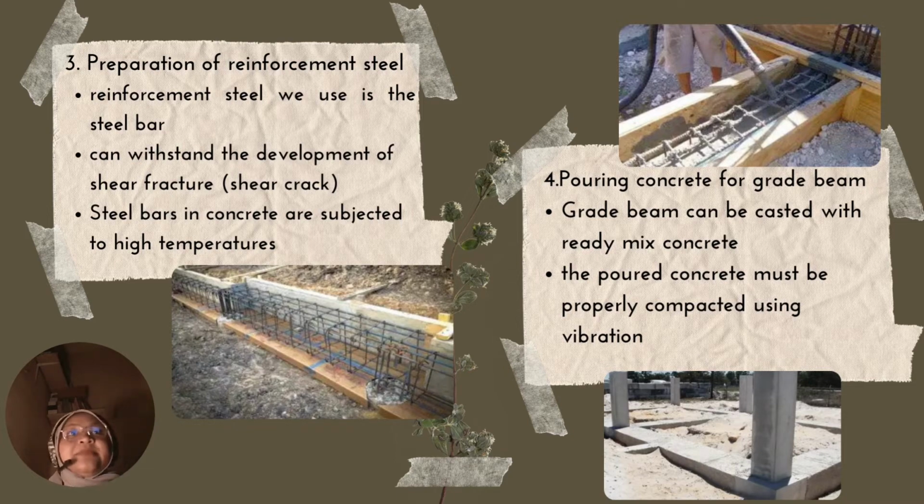Concrete that has been machine mixed on site or from a ready-made batch can be used to cast the grade beam. If the concrete volume is large, the former is preferred. Only concrete strength is required if ready-made concrete is used. However, if on-site machine-made concrete is used, the ratio of the ingredients of the concrete must be determined.